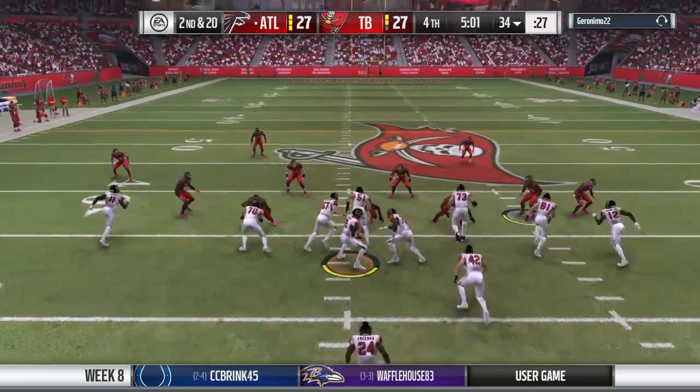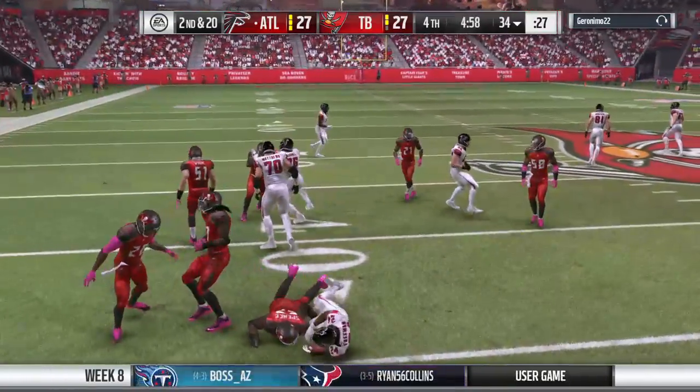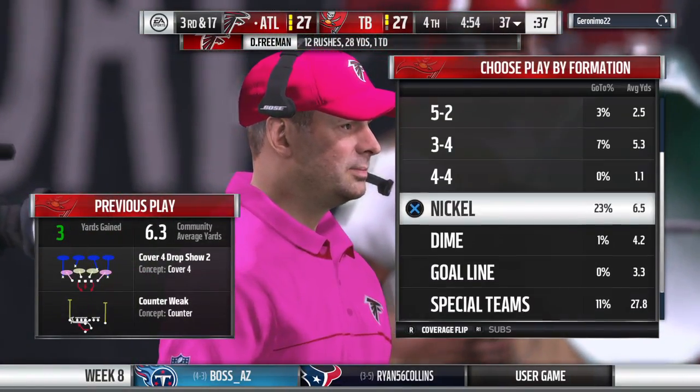They come up in an offset I. Now Ryan is going to give it to Freeman. He'll get 3, but it leaves him with a big hole here on 3rd and very long.